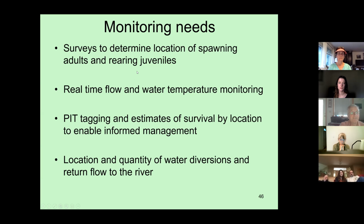The monitoring needs: we need to be able to determine where fish are spawning and where the juveniles are rearing. We need measurements of real-time flow and water temperature. We need a PIT tagging study that estimates survival by location so we can have informed management. So if fish aren't doing well in a particular landowner's reach or a particular portion of the river, then we need to figure out why, what's going on with the water temperature or conditions there that's causing those fish to not survive. Also the location and quantity of the water diversions and return flow to the river. We don't have any information like that.